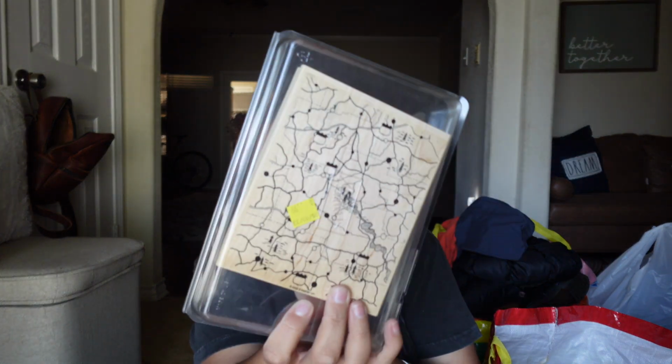And I got this big one that is Stampin' Up Highways and Byways. And this one is dated, what? I don't know actually what the date is on this one. But the majority of these are, well, vintage. The ones from the 90s, and then there's some from the early 2000s. Then there's this one that's titled Wordplay Stampin' Up.